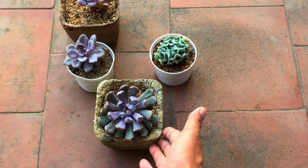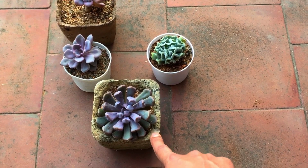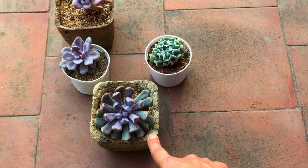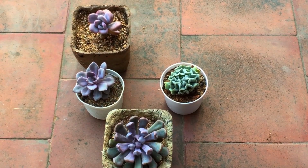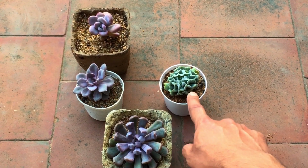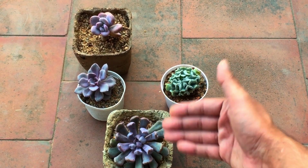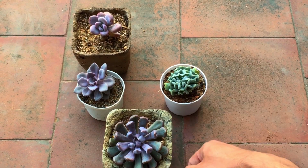I have another one in another pot. I will propagate it at some point, not now, because I really love this variety of Graptoveria. But we will see. I will try to do a propagation very soon on this, a leaf propagation. All of these can be leaf propagated. I'm not very sure if the stem is going to be very visible in this Echeveria. At times you will find stems in this, so you can do a stem cutting. So stem cutting and leaf propagation both are possible. Separating of the offsets is another option.